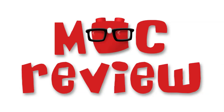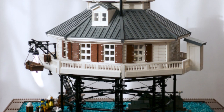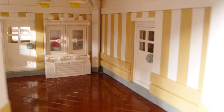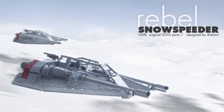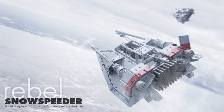Now let's take a look at some recently featured mocks. This lovely Whale Rock lighthouse from Neverroads has charming Cape Cod style and a fantastic interior. I want to vacation here. The Snowspeeder is one of my favorite Star Wars ships, and this Technic version by Drakmare is amazing. It's on Kuso and needs your support, so I can have one.